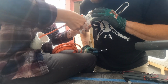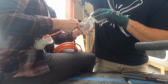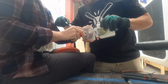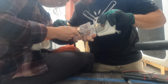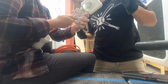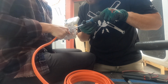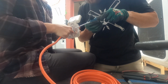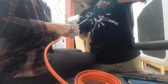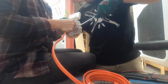There you go. Oh, look at that. Are we in all three? Almost sinking it straight. Perfect. We'll do the white one first. We're in. Let's give it another push. Good. Ground is secured. Now the hot wire. Sorry, this is awkward. I'm not left-handed. Good.